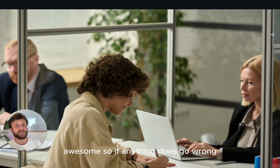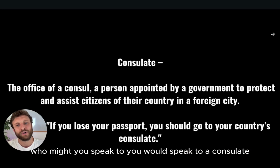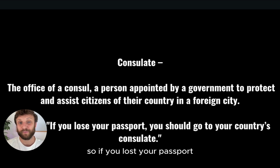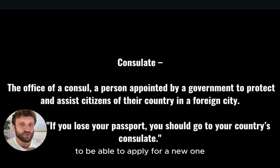Awesome. So if anything does go wrong, you might go to the embassy and you might speak to who? Who might you speak to? You would speak to a consulate. A consulate is the person that would help you at the embassy. So if you lost your passport, you might go to the embassy and speak to the consulate to be able to apply for a new one.